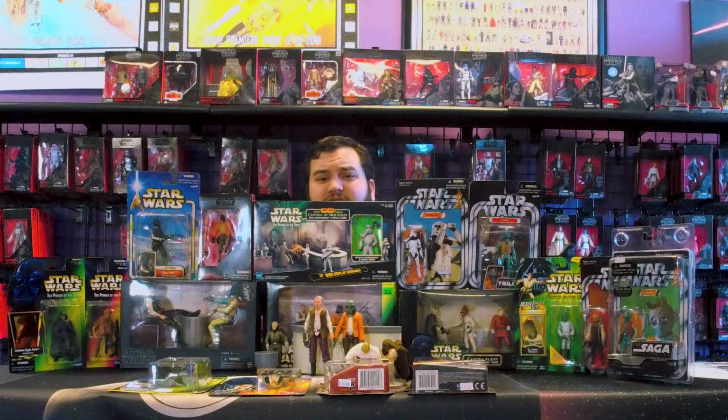Now, many characters who appear in the cantina only have single action figure releases, meaning that character was released one time. They didn't get another updated figure later on in another line. They just came out that one and only time. Now, many characters, of course, like Ben Kenobi and Luke Skywalker, Han, Chewie, those guys have been released several times. We have so many versions of all of those figures.